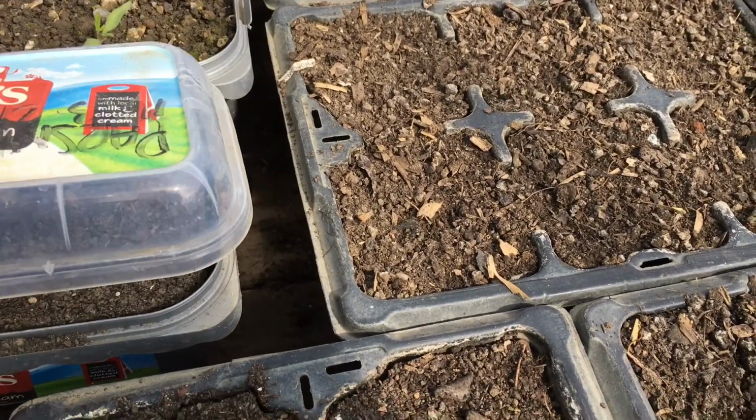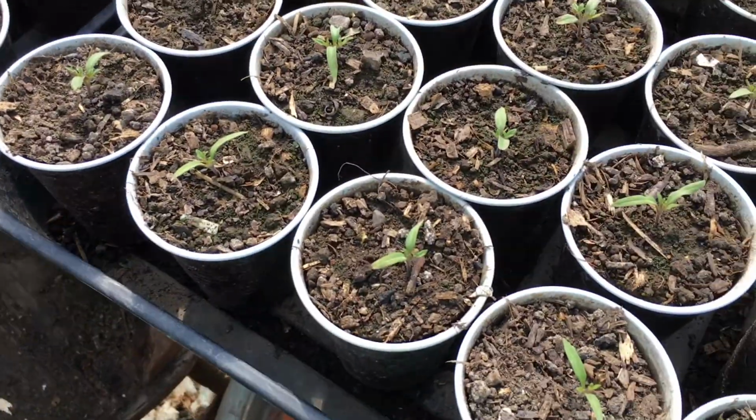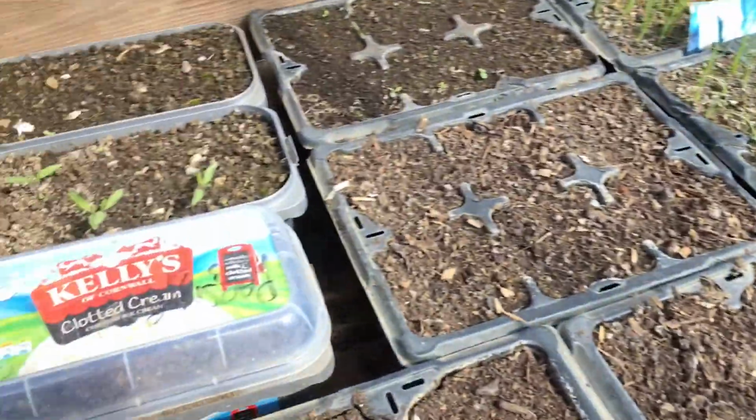This is, like I said, a great propagator, this one. Just a nice green pot. That's how I got them ones and them ones as well, in an unheated greenhouse. Done great.